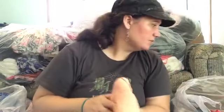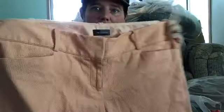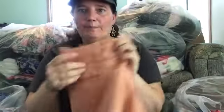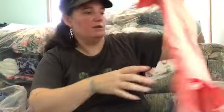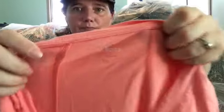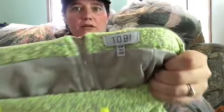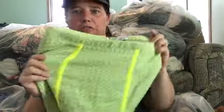Maybe all the security tags were at the top of this bag, because I'm not finding them now. The Limited, size 12, peach-colored shorts. That color's not showing up very well. They look a little more pinkish in person. Coral top, Talbot, size small. Long sleeve. Fun, super bright yellow neon Toby, size small, tweed skirt.